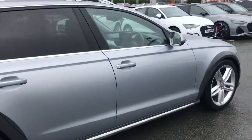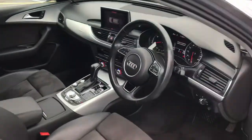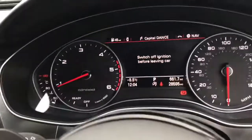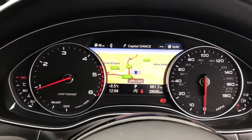As we move towards the interior of the vehicle, you will see the 3-spoke multifunction full leather steering wheel with the gear shift paddles. The display in front of the driver is also a digital display in between the 2 speedometer measures, and on this screen is displayed the navigation system.